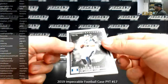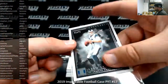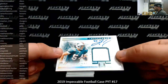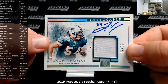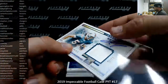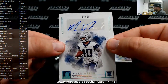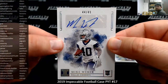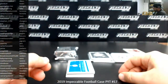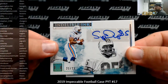Base of 75, Jared Goff, Rams. Rams going to Baby Manning, 45/75. For the Dolphins, Zach Thomas, Elegance retired patch auto. Hall of Silver, 23/25. Dolphins going to Sean Ray. Mike Weber, rookie autograph, number 49, Hall of Silver. Cowboys going to Matthew Miller. For the Miami Dolphins, Indelible Ink Mark Duper, 21/25, the Hall of Silver version. Sean Ray's got the Dolphins.